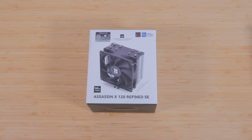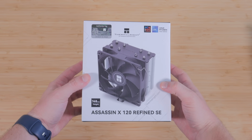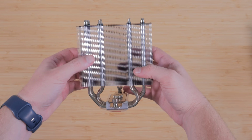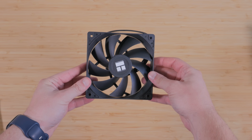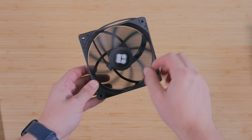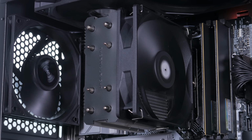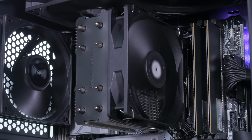To cool the Ryzen 5 9600X, I went for the very usual suspect of this Thermalright Assassin X120. It's $17 or $18, offering a good sized heatsink with plenty of copper heat pipes and a high quality 120mm fan to effectively dissipate the heat. This isn't a very exciting option, but it cools our CPU very well for the money and doesn't look half bad either in my opinion.